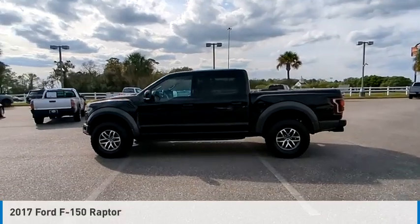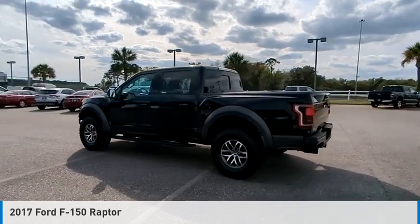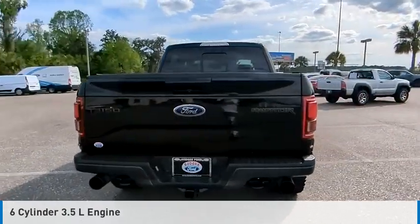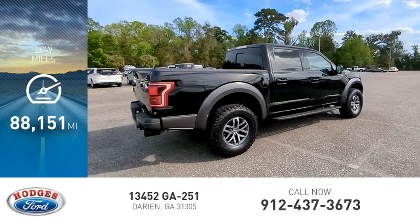We are pleased to show you the 2017 F-150. This vehicle is powered by a 4-wheel drive, 6-cylinder, 3.5-liter engine and comes with an automatic transmission. This vehicle has less than 90,000 miles.